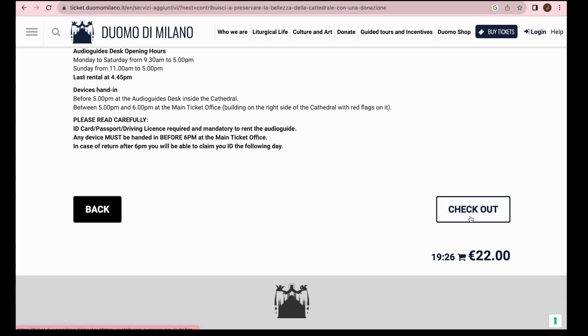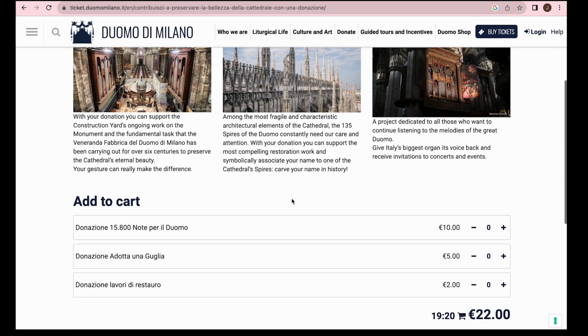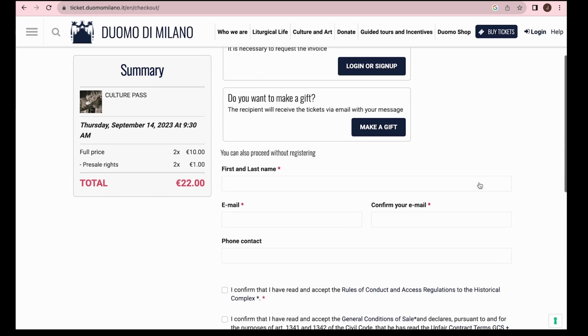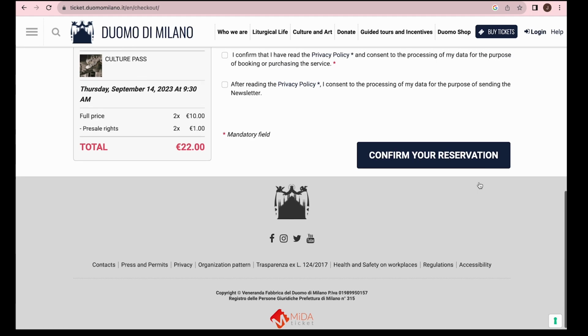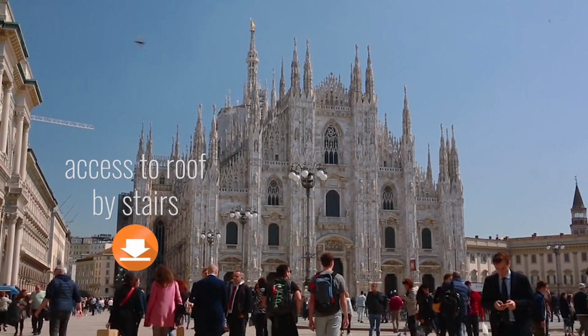Then this is where you check out, obviously. Again, they're asking for money, donations for the maintenance and restoration of the Duomo. And here is where you finish up your order. So you'll just get a receipt with a QR code for each ticket, and you show that there at the right as first you're going to go through security, then you show it at the entrance.